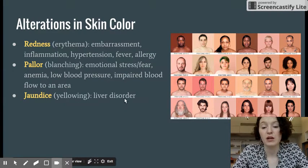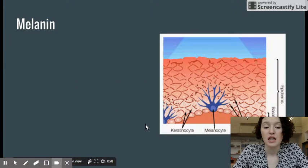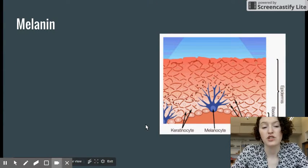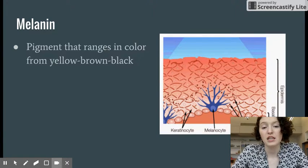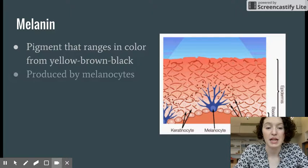Jaundice, which includes yellowing, might involve a liver disorder. Bruises, like black and blue marks, are hematomas. So, all different sorts of changes to skin color there. Melanin is that main pigment that you usually think of when you think of skin color. It ranges in color from yellow to brown to black, depending.